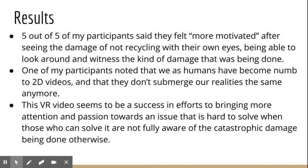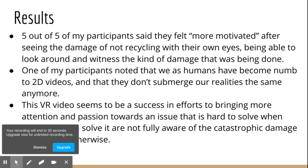And it's just different being able to see it in 360. And that is the overall gist of why it is so important to see it through VR versus on a 2D screen or reading about it.